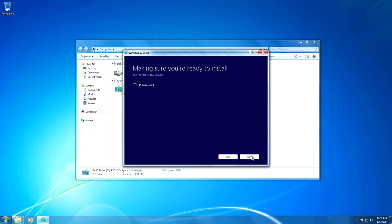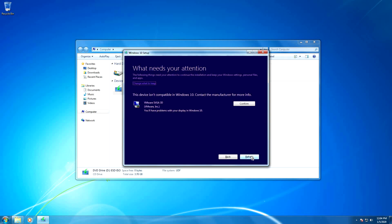And now it's making sure you're ready to install. This may take a few minutes. And now here it says what needs your attention. It says that my VMware SVGA 3D isn't compatible with Windows 10, but I had this same issue when I upgraded off camera, when I upgraded from Windows XP to Windows Vista, and it said that the display driver wasn't compatible, and it was plenty compatible. It worked just fine. So we're gonna assume that this works, and we'll see what happens. I'm pretty sure it'll work okay, but we'll see what happens.